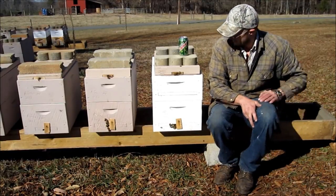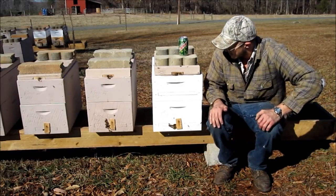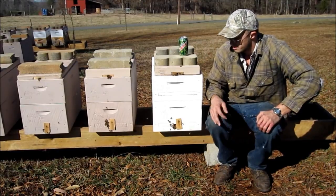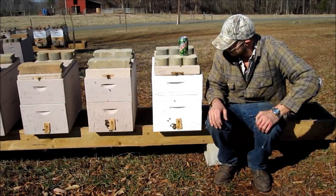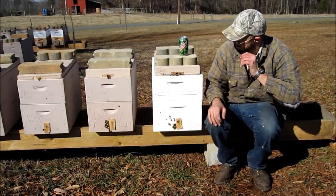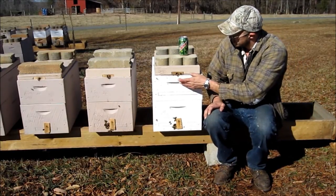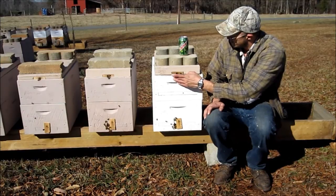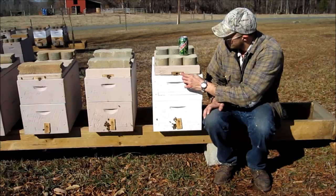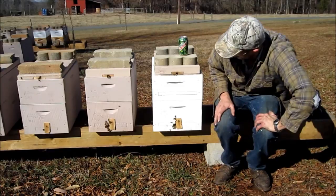That's what I'm looking for. That genetic line right there, you could have kids playing in the yard, running back and forth in front of them, your dog, cat, climbing all over the hive. Yeah, see? Nothing to worry about at all there.